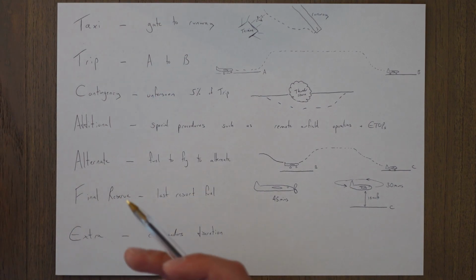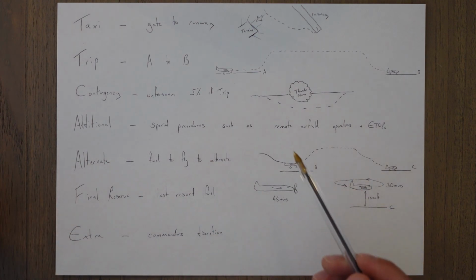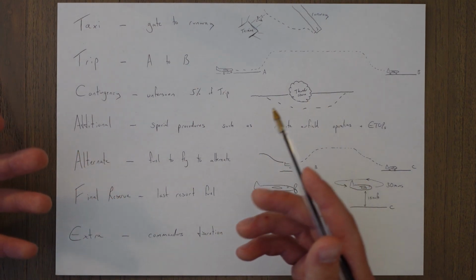Extra fuel is anything extra that the captain wants to add. It's the commander's discretionary fuel. This is not a legal requirement like most of the other component parts, but this is just any extra fuel that the captain wants based on intuition and local knowledge.